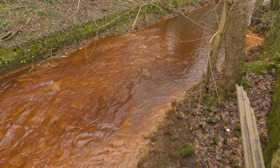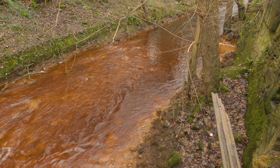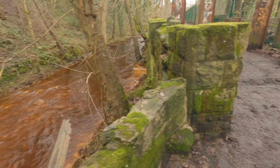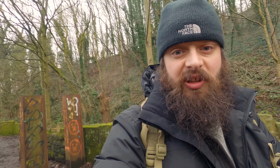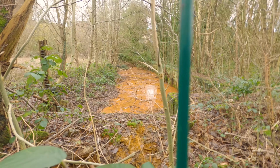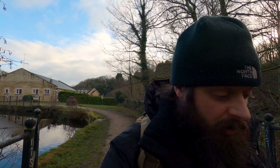Today I'm in the Loxley Valley and I'll tell you a little bit about it on the way. This section of the river here is very heavily stained with iron, and some of it's natural, and others, there used to be a few mills. I mean, this is the source of some of it, as you can see there. And behind me is one of those mills. Like I say, there weren't many steelworks on here, but that was one of them.